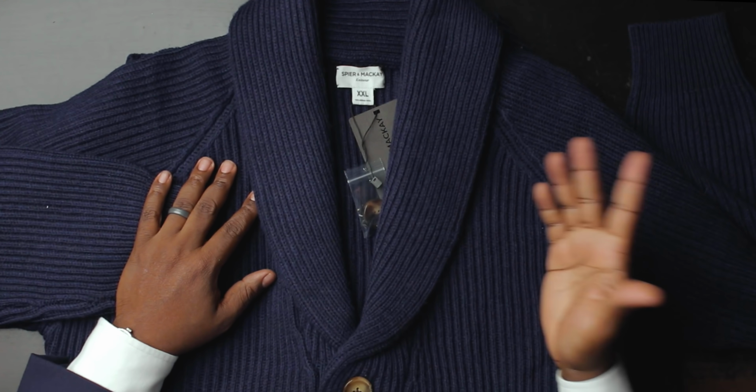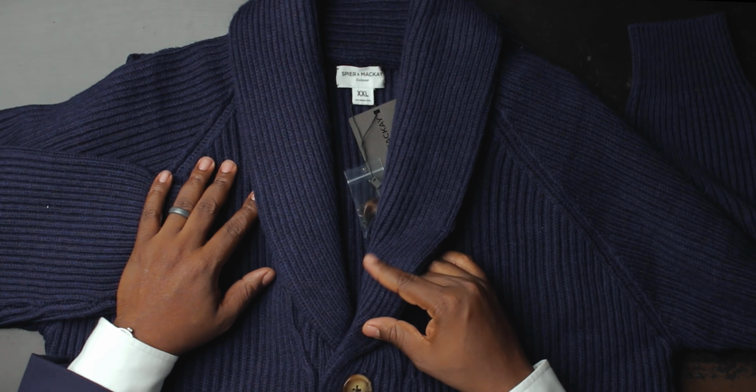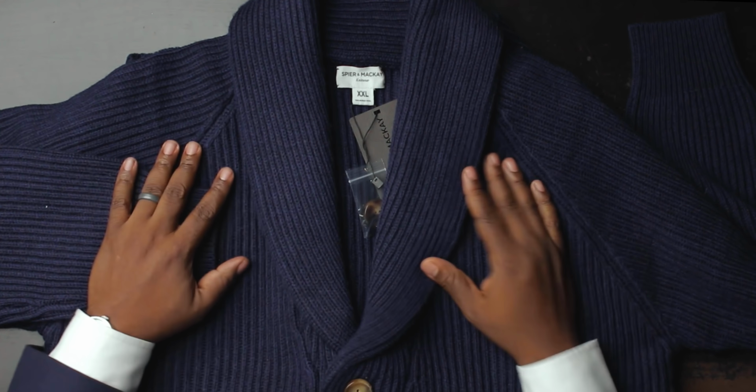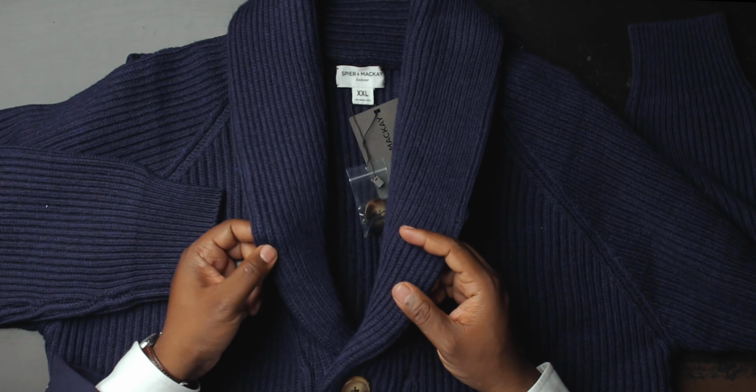Now, one thing about a shawl collar cardigan, it's a very versatile piece. You can definitely dress it up or dress it down. I know I say that a lot, but you definitely cannot go wrong with a shawl collar cardigan. I know some guys that just have it laying around the house, so when they wake up in the morning and they're on their computer working from home, they just throw it on over their t-shirt. You can definitely wear it with a polo shirt underneath it. You can wear it with a button-down shirt like what I'm wearing right now, or you can even wear it with a spread collar shirt with a tie. This is a really versatile piece, man.